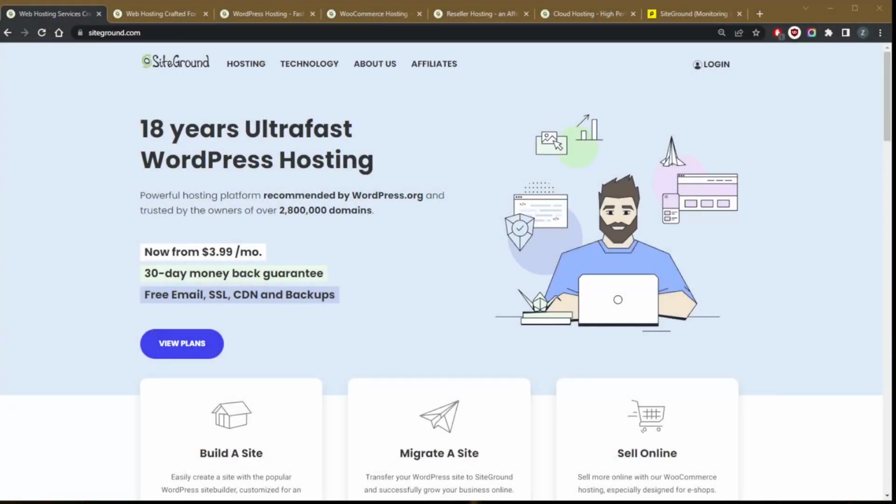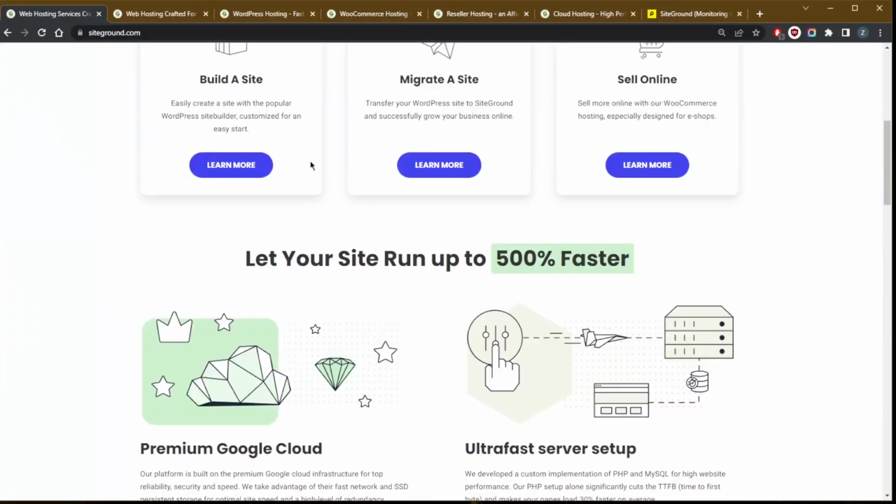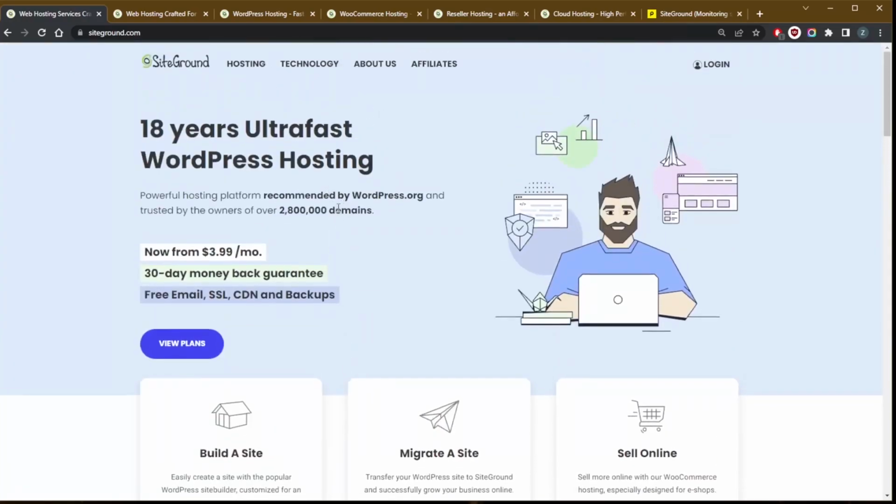And this is going to be my updated review on SiteGround. So if some of you guys have been wondering what SiteGround's been up to, what kind of hosting they have, how's the reliability and performance, what's the uptime like, the features, today we're going to get through all of that, and I'll try to be as brief as possible so that you guys can get the information you want without having to spend too much time looking around. Okay, so let's get started with it.